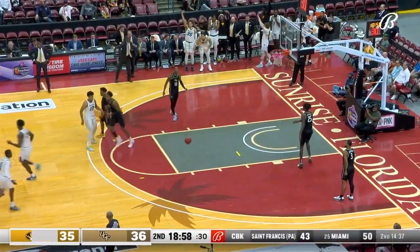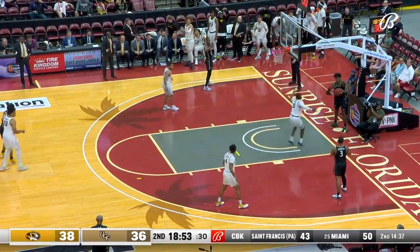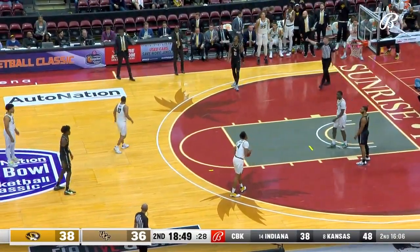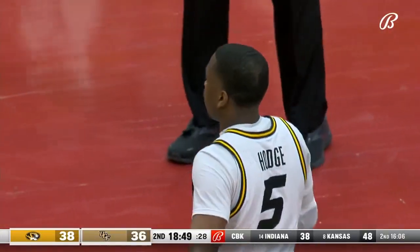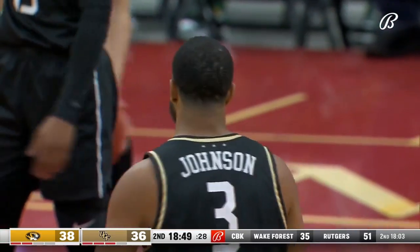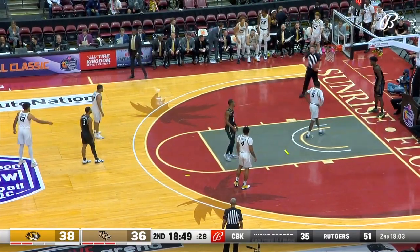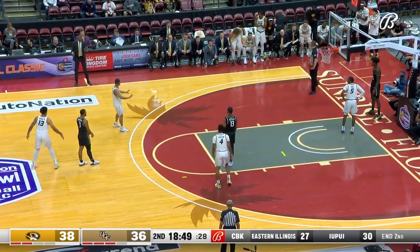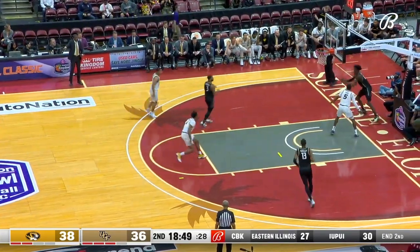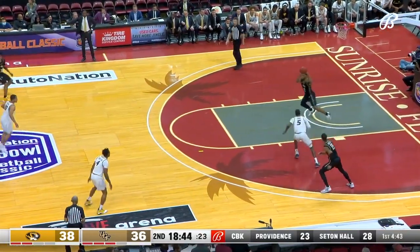Golston. Andre Golston. Three-pointer. That's his first bucket of the game. And it's got the Tigers back up by two. Two-point lead for Missouri. Averaging 90 points a game this year. That's third in the nation. Knights have done a pretty good job despite the fact that Missouri has hit now 10 triples in the game.